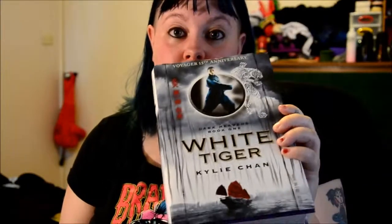And I got, finally, White Tiger, which is book 1 in the Dark Heavens trilogy by Kylie Chan. This was $4. It's a hardcover. It's the 15th anniversary for the publisher. A little V and 15 on the side here. And what's really cool is it has its own bookmark. I love these, except for when they start to get frayed and stuff because my cat decides they're fun.